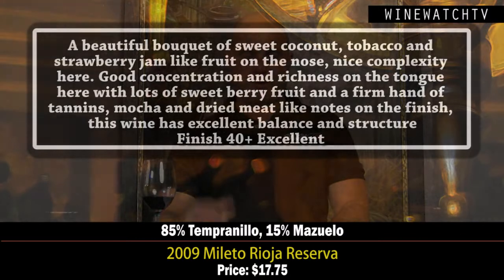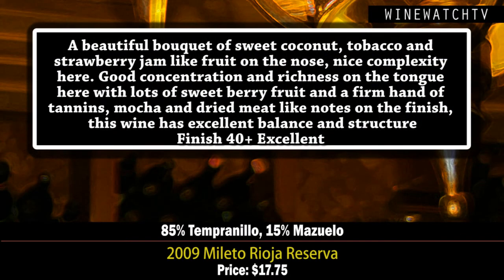The Mileto Rioja Reserva 2009. This wine's got a little bottle age on it, and it's a blend of 15% Mazuelo, 85% Tempranillo, 14 months in French and American oak, and it's got a beautiful bouquet, that sweet coconut really coming out here, some tobacco, strawberry jam-like fruit, really nice complexity, even better on the second day. Wonderful richness on the tongue, lovely fruit, juicy berry fruit, and that mocha, some dried meat notes coming in on the finish. Excellent balance and structure. This wine could age for a decade in your cellar, and for $17.75, wow, like I said, a great value.